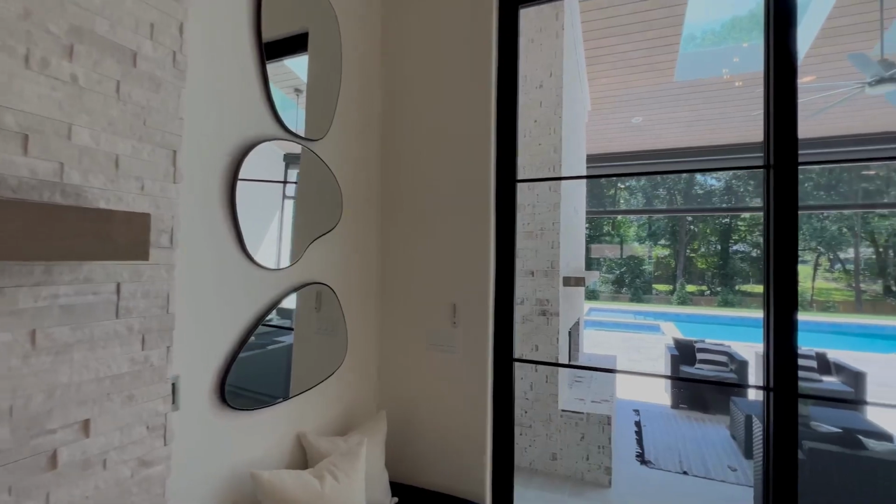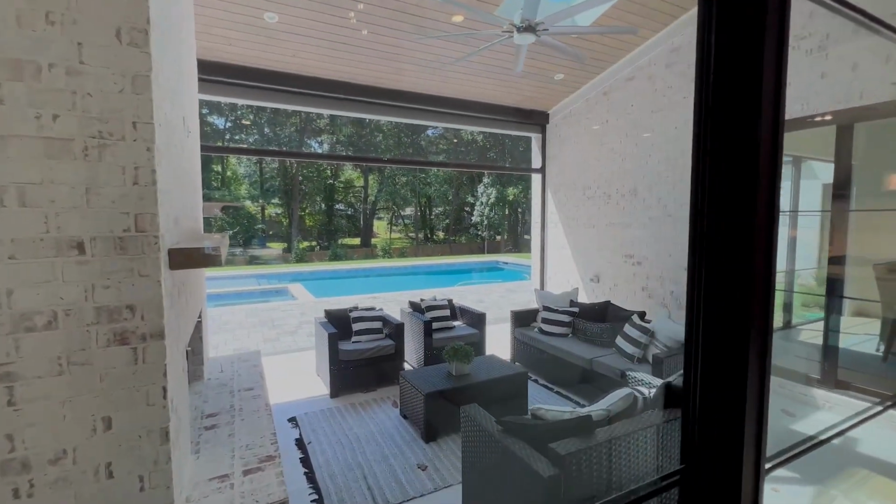On top of that, I want to mention the windows. When you start getting into pricing metal windows, especially some that are this oversized and this large, it's a huge expense, but I feel like it just really makes the house. I really do. So that's one of the things, they didn't spare any expense on this house.